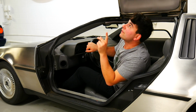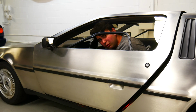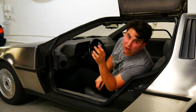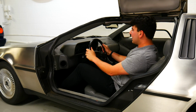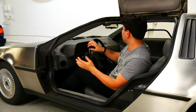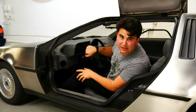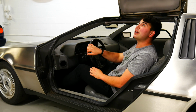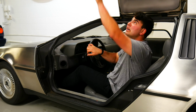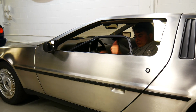Now, originally I was going to film this section through the window. But you see, that won't quite work. So instead I'm going to talk to you about this cool interior from here with the door open, which is probably the way it should be. The interior looks like an arcade game. Everything is square, everything is very clear, and everything looks fairly dated. But that gives this car a hell of a lot of charm. I just hope I don't cut my head off when I close this door. Oh God. Good.